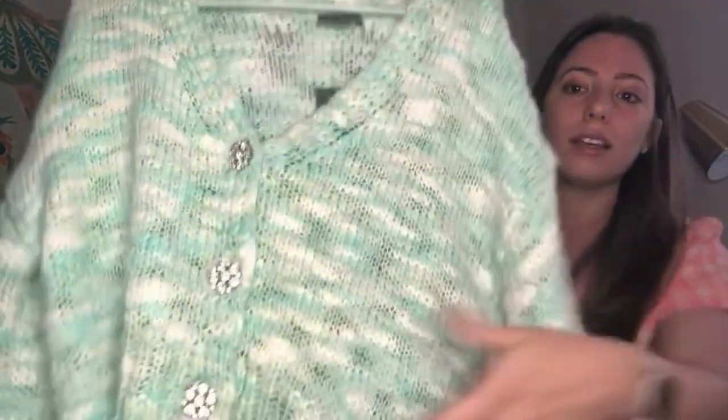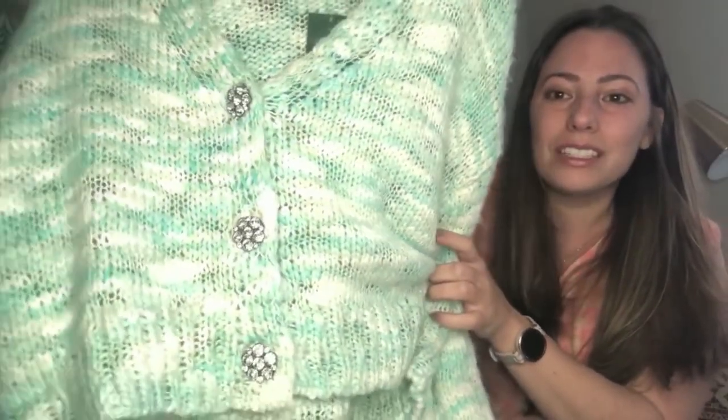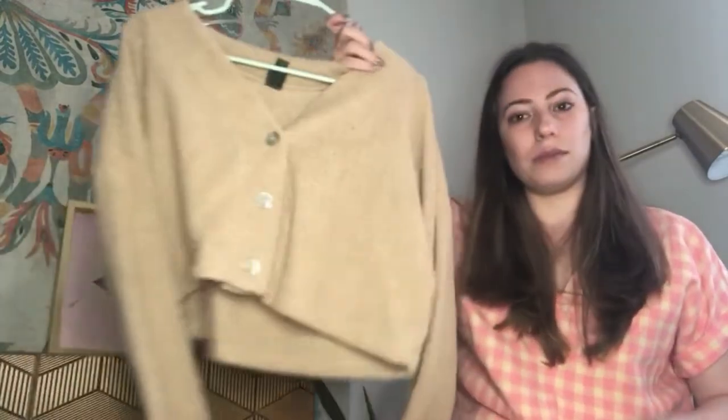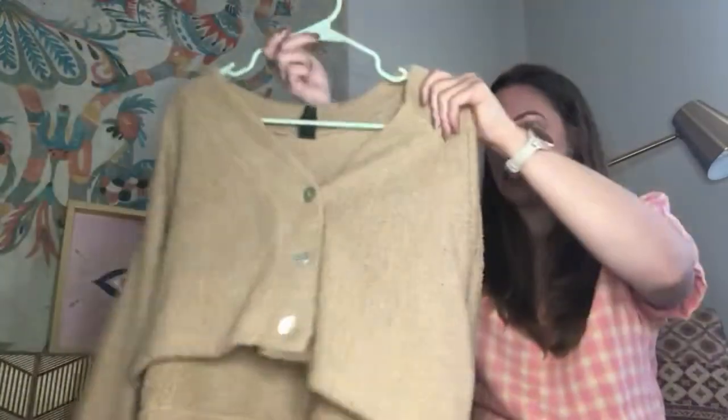Next up, I have this other Wild Fable. This is a knit, kind of like loose knit, kind of like grandma core type sweater. So I'll try and use those kinds of words. Sorry about the lighting, but it's got these jeweled gemstones for buttons, and just kind of cute. And this is the same sweater as the fuchsia one.